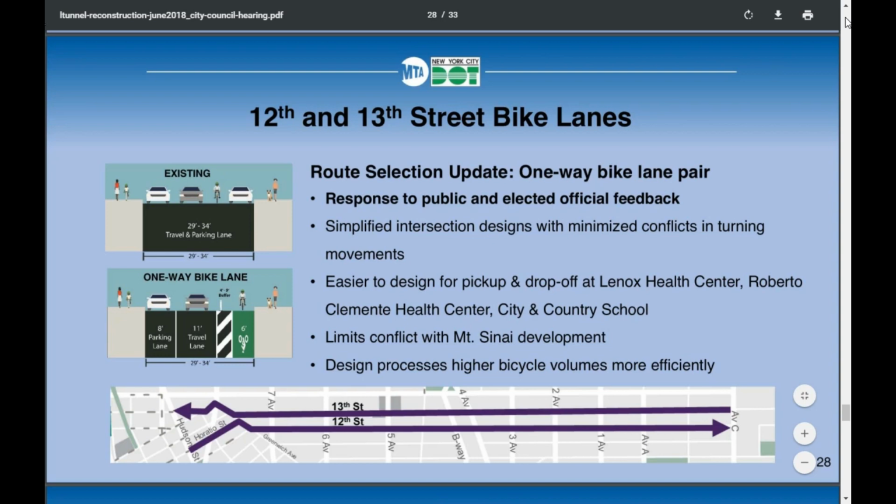12th and 13th Street bike lanes. Route selection update: one-way bike lane pair. Response to public and elected official feedback. Simplify intersection designs that minimize conflicts and turning movements. Easier to design for pickup and drop-off at Lenox Health Center, Roberta Clementine Health Center, City and Country School.